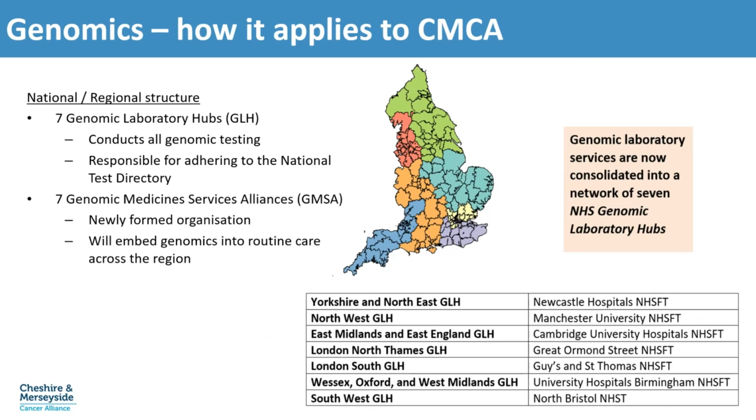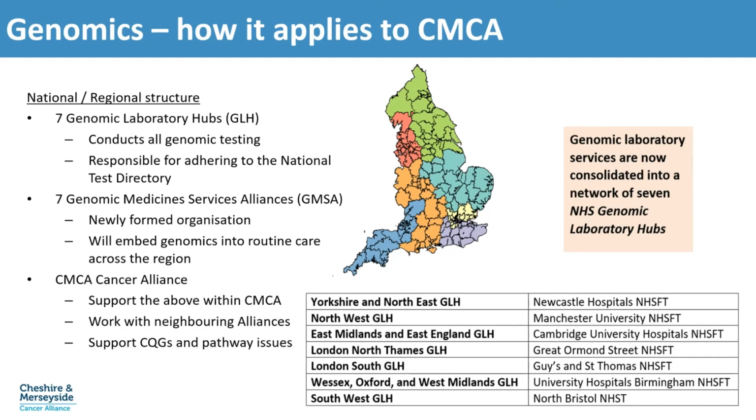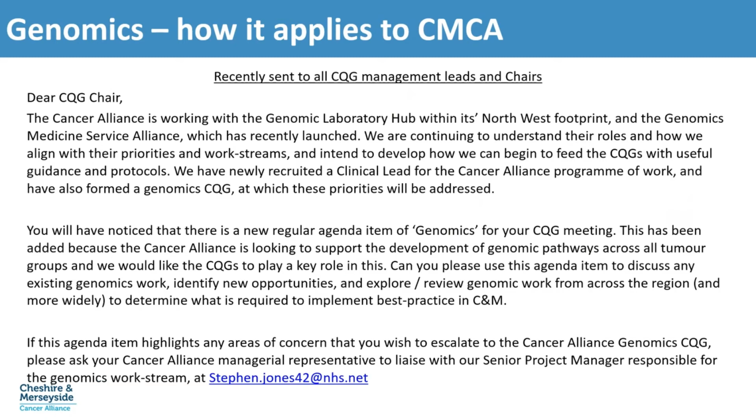On the same footprint, we've got the newly formed Genomic Medicine Service Alliances, the GMSAs, and they're responsible for seeing across all genomics, not just for cancer, how this is embedded into routine care. So for ourselves at the Cancer Alliance, obviously we're working with the above, but within our region, working with all the trusts, working with all the pathways, and also working with our neighbouring alliances to support that modernising of the tissue for genomics pathway, and more besides. So broadly, that's the structures under which we all sit.